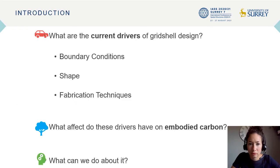We'll start with: what are the current drivers of grid shell design? We often think of boundary conditions, these are the extents of the grid shell, but in the context of this paper we will also include factors like architectural purpose, site restrictions, and city zoning codes. The next driver is the grid shell shape. How is the shape developed? Lastly, we'll look at the fabrication techniques. How will this grid shell be constructed, and what are the nodal and cladding strategies? In this paper, we'll identify these current drivers of 5 past projects to understand how these drivers are relevant.